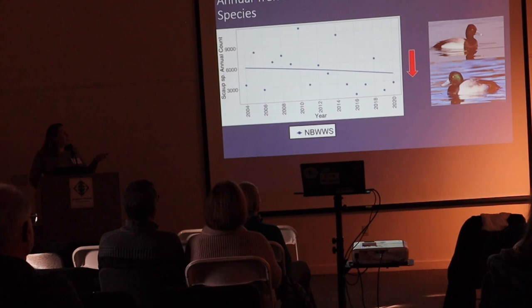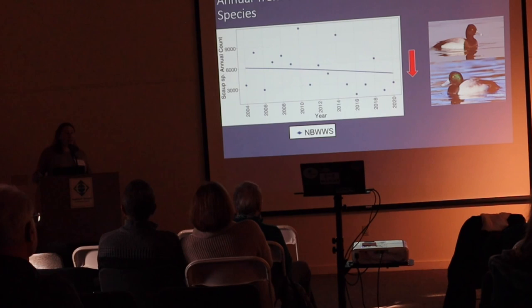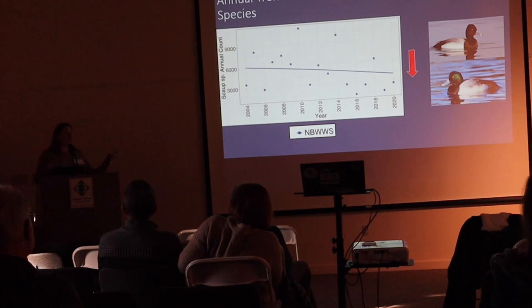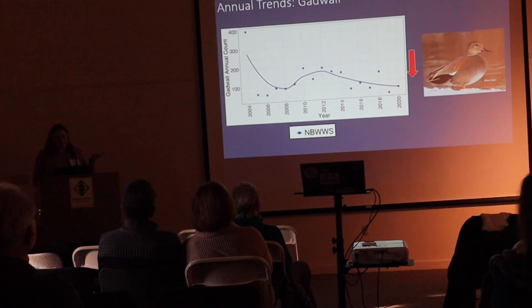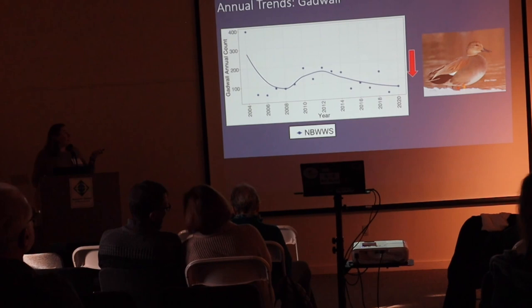So greater and lesser scaup are pooled together, remember that? They've been declining since 2004, but prior to 2004, we didn't see this sort of decline that's happening in the Christmas bird count data since 1975. So prior to 2004, they seem to be doing okay, and they're sort of slowly declining now. And the same story as the scaup is happening with American wigeon and with gadwall. So all of these are declining in more recent years, but haven't been declining over that longer time scale.